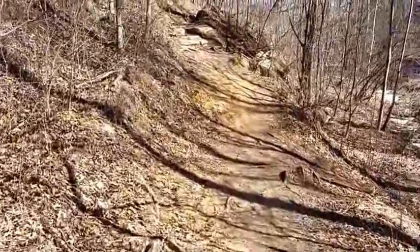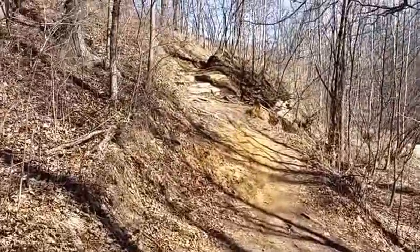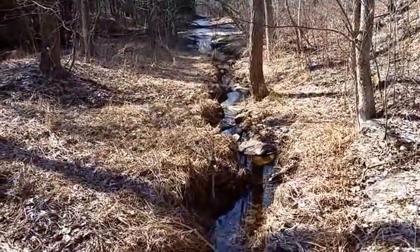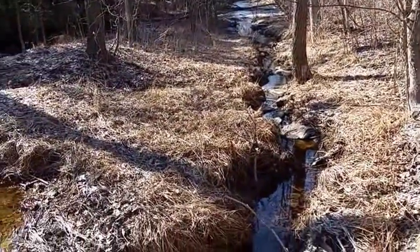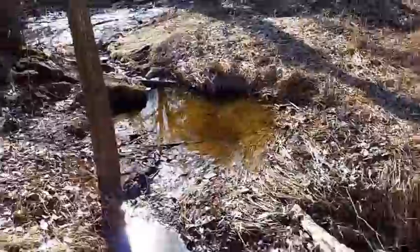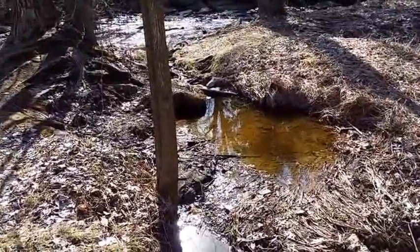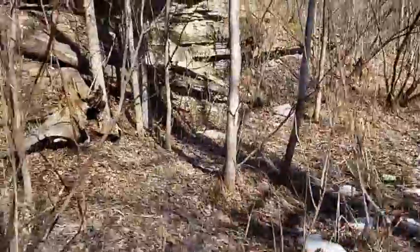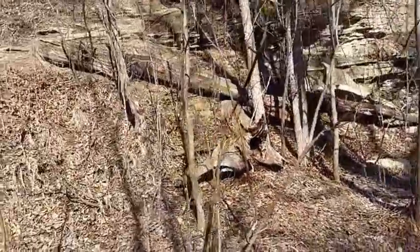Got a little climbing to do here. I'll have to pause this so I can help her up over this. I'll get back to you in a bit. Well, got over the hump and back down here to the creek. All kinds of little pools of water. And we're going over here to check this out.